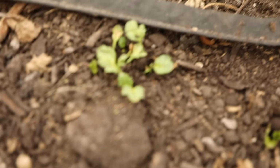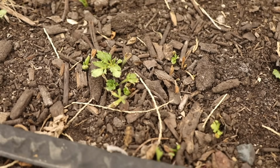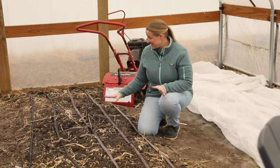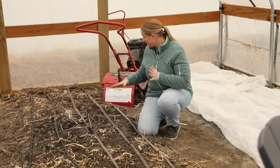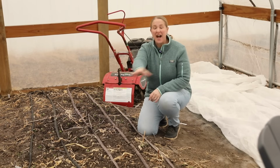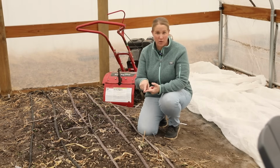And let me zoom in and get it in focus for you guys. By the leaves, can you guys tell what that is? Did you guys guess what it is? It's ranunculus. I can't even believe it. So this entire center bed last year was planted with my ranunculus and anemone corms.